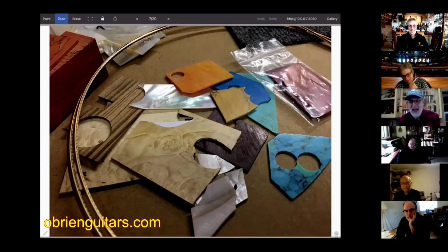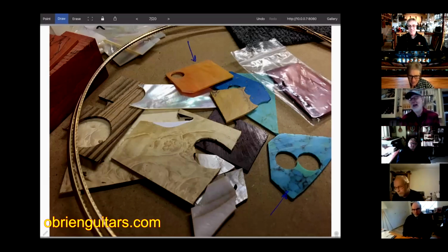And then I ran across reconstituted stone, and it was like eureka. They had every color. I think I got this from the lady that, what's her name? There's a lady that sells all kind of stuff like this. Yeah, she makes all the rounds at all the guitar shows. I can't remember her name right now. Something about Rescue Pearl. Yeah, I got most of it from her. But yeah, there's some reconstituted stone in there.